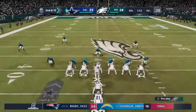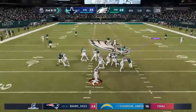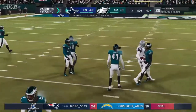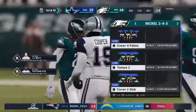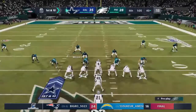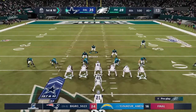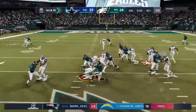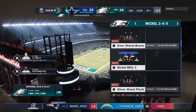Second and long, but you got to figure this almost certainly another run. Throwing here, Prescott. Going down the middle, and it's complete. And they've got it well across midfield down to the 40 before it's all said and done. That one a gain of 20 and a first down. This is Elliott, and it's been like this all night long. Nowhere to run as they stop him behind the line.